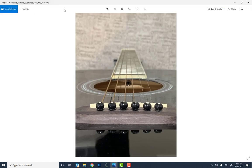Here's one from Anthony Moscolet's perspective view of an acoustic guitar. And you know what? You would expect the focus to be right about where it is on the strings where they meet. I don't know what they're called. It's not a pickup, but it's whatever that is. It's not an electric guitar. So it's pretty cool. Photo of the month? I don't think it's going to be photo of the month necessarily, but it's a pretty cool shot.